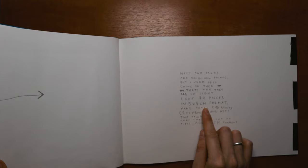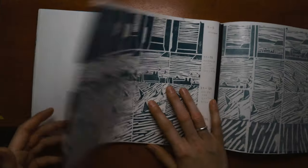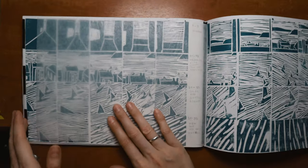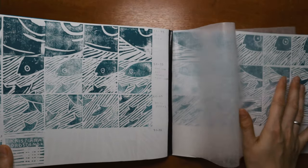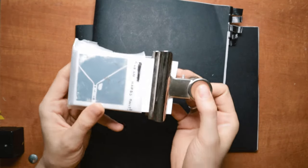I cut 72 pieces, that's crazy, in 5x5 format, and made a total of 216 prints, two flipbooks and the next two pages. That took a lot of time, about 6 hours. 6 hours of printing, wow, that's crazy. So yeah, this is how it looked up here. I will show you the flipbook as well, but I still like this. It's so interesting and so cool to see how it looks. So yeah, this was my second sketchbook. This was my first sketchbook, and now it's time for the flipbook.